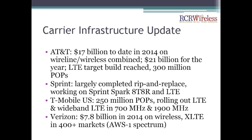For Sprint, they've largely completed their rip and replace network update right now, and they're working on their Sprint Spark 8 transmit, 8 receive deployments, as well as LTE. For T-Mobile US, we've got them covering 250 million potential customers, as they continue to roll out their LTE and wideband LTE in 700 megahertz and 1900.